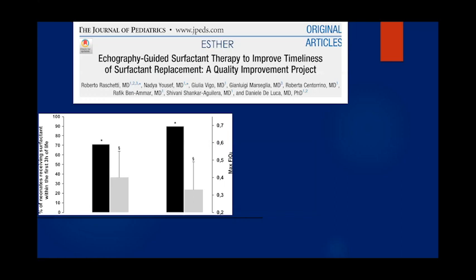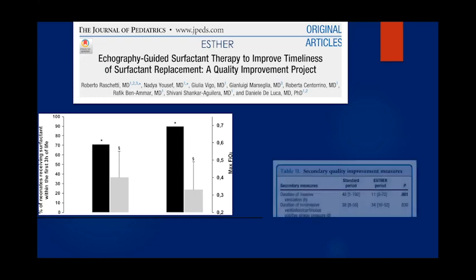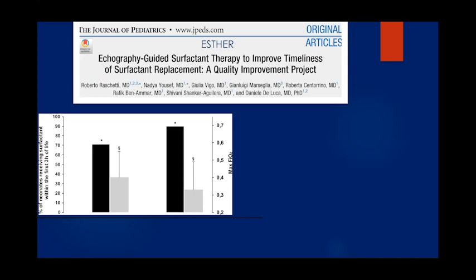There are multiple studies out there for the use of lung ultrasound for surfactant administration. One of them is the ESTER trial. The other one is the UltraSurf trial, both of them done in Europe, where basically they gave surfactant based on lung ultrasound scoring rather than relying on FiO2 only, because FiO2 usually is just a predictor of non-invasive respiratory support, but doesn't predict the need for surfactant later on.